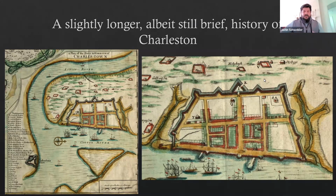So in 1670, the settlers made up of Englishmen, Barbadians, and Bermudians settled on the Ashley River. Here on the left side, you can see this is called the Crisp map. It comes from 1711, a few decades after the settlement of Charlestown. They settled a little bit farther up on the Ashley River there, on the southern end of the city. The orientation on these maps is always a little bit different in the 18th century.